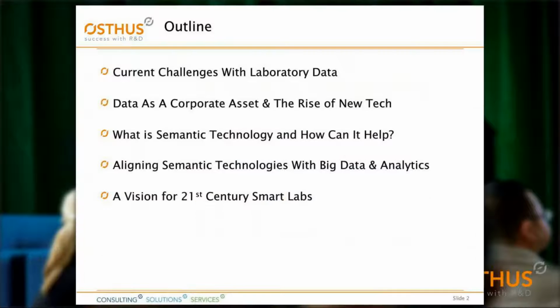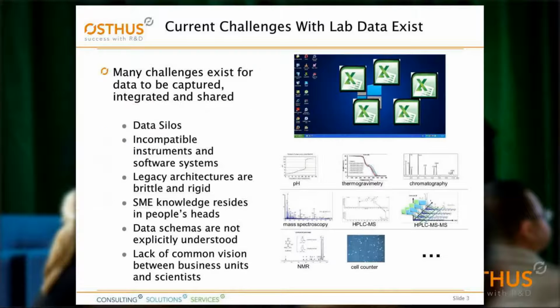So moving forward, we'll have a quick overview of the outline here. We'll talk a bit about some of the current challenges with laboratory data. We'll talk a bit about data as a corporate asset and the rise of new tech. We'll talk about what is semantic technology and how can it help. We'll then talk about aligning semantic technologies with big data and analytics. And then we'll provide a vision for what we think 21st century smart labs will eventually look like.